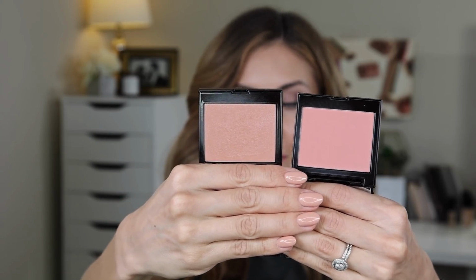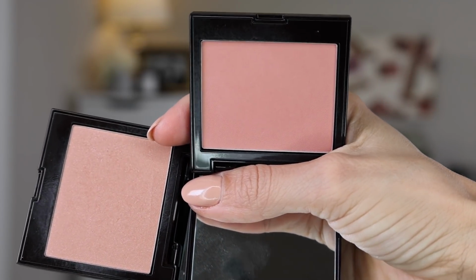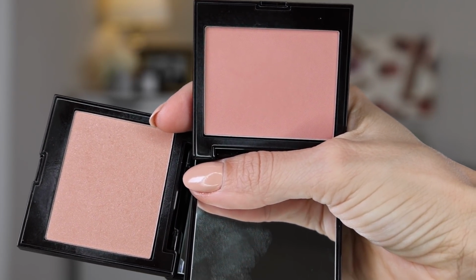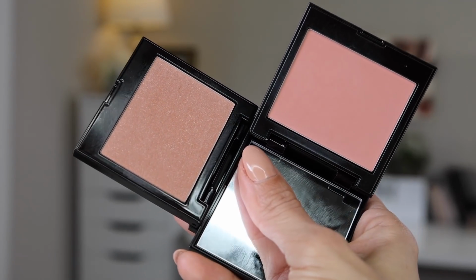Here with Chai, you have a matte blush that's kind of like a pinky rose mauve shade. And then with Fresco, it's a little bit more peachy, warm, neutral. It has some shimmer to it. I've been using these on repeat pretty much all month long since I purchased them. I really, really like them.